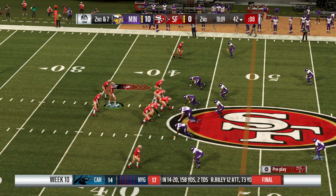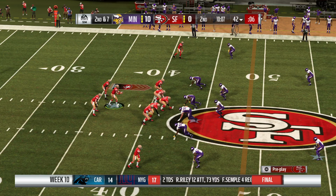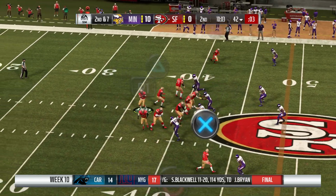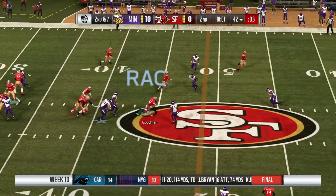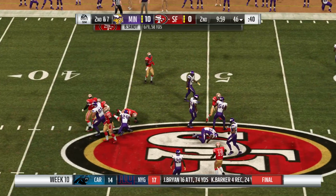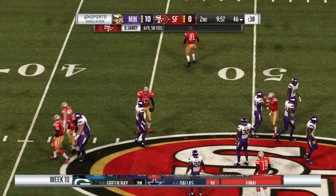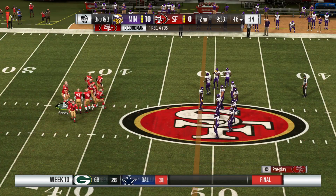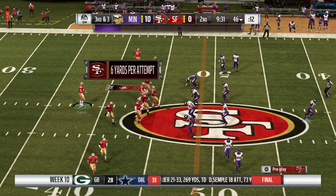Hurry up, here we go. Green 39. Green. Back to throw. Got his man, complete over the middle. It's Goodman, and he'll be taken down at the 46-yard line. 4 yards on the completion, and it sets up a third down.